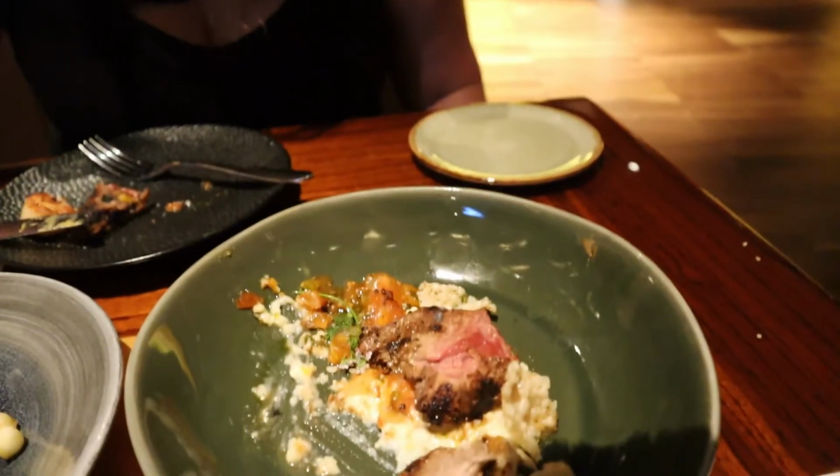I didn't think it was possible, but I like the tenderloin even better than I like the scallop. And usually, seafood's one of my favorites unless we're talking about filet. But this over here, the boar, I don't even think I've had boar before. That's awesome. This is so good.